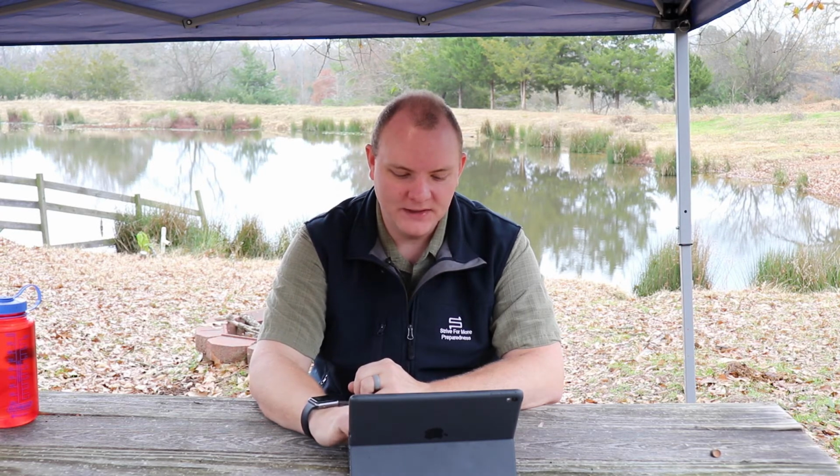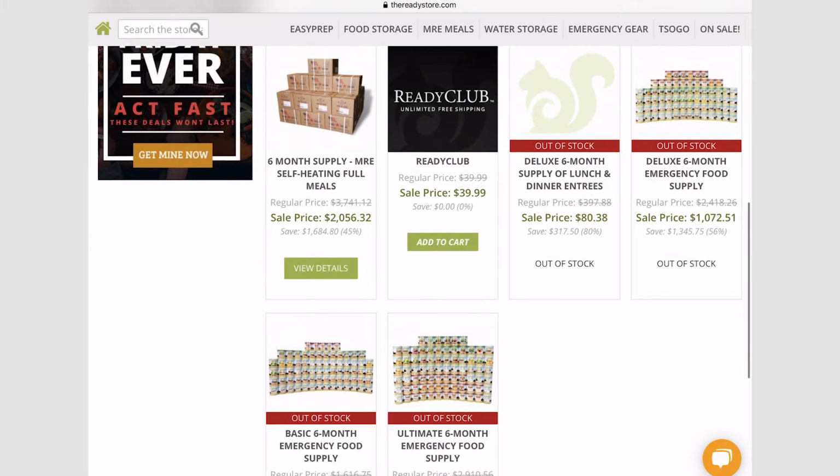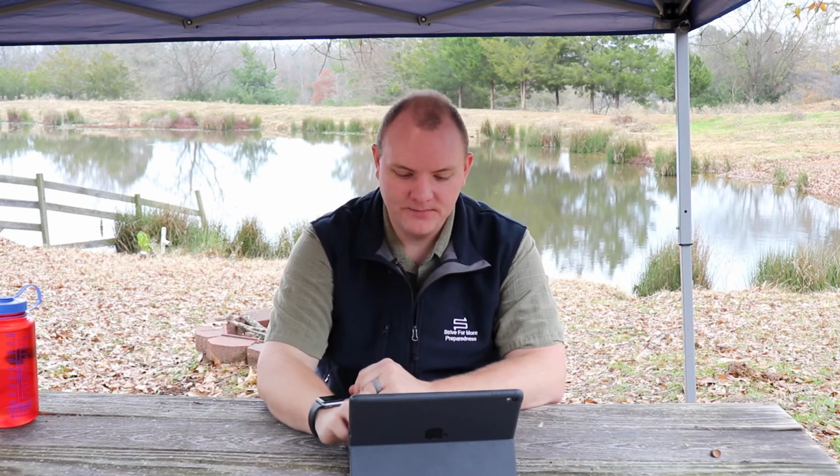So again, that's why I go back to Thrive as being the premium, but it's important to have something stored away. And if Thrive is not available for your budget right now, then the Ready Store, as you can see on here, has some great options. There are MRE packages that offer the same thing, 6-month supply, but you just have to remember, if you're looking long term, more than a few days or a week, you want to have something that is healthy for your body, and that's where Thrive comes in. But again, you need something in your life.